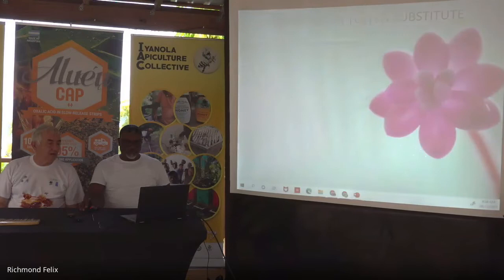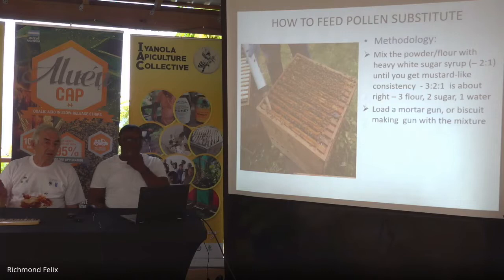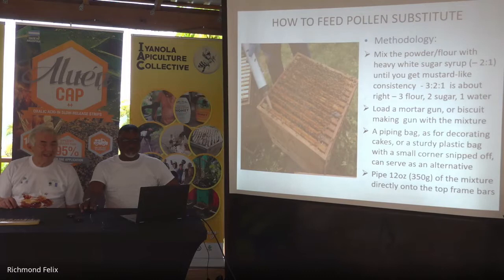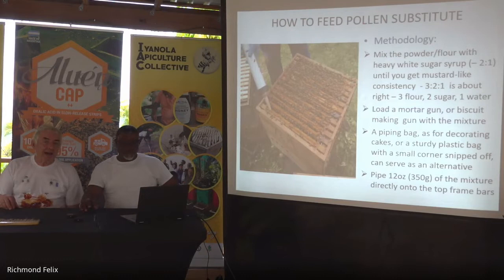One of the things that I found 2 years ago when I came to another island was that people had access to the pollen substitute. They tried to feed it the way it was suggested on the sack of this product, and the bees didn't take it. So we actually showed them the easiest way of doing it. The easiest way is to mix initially a strong sugar syrup, 2 to 1. By that I mean 2 kilograms of sugar to 1 liter of water, and then add to it about 3 kilograms of the pollen substitute and mix it.